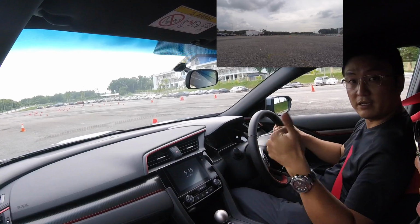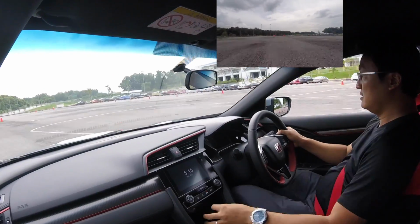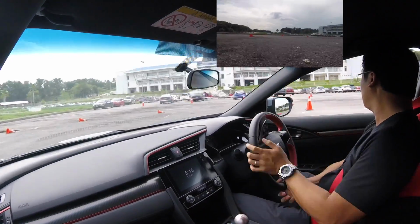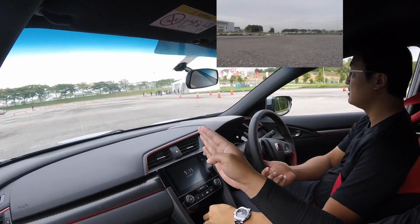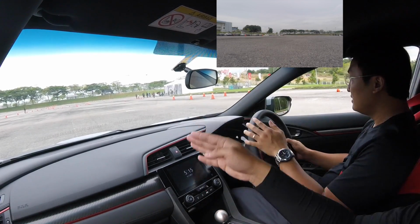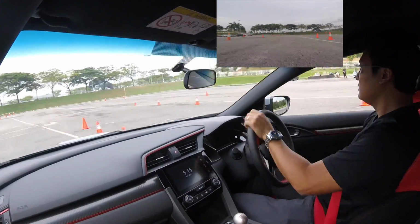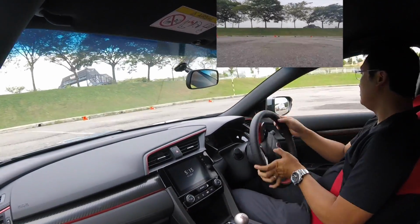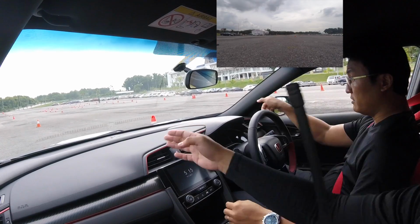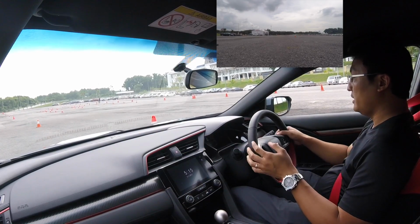Okay, right? And go. And brake. Very good. Okay, U-turn. Now this one is a lane change, so I'll tell you at the last minute which direction to go, left or right. Okay, go. And to the left. Nice. Very nice. Okay, now you start the slalom from the right. Okay, go to the right. Yes, good.